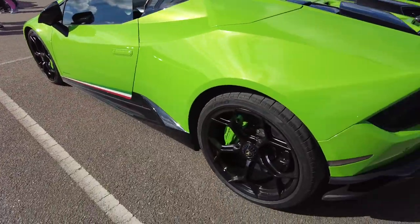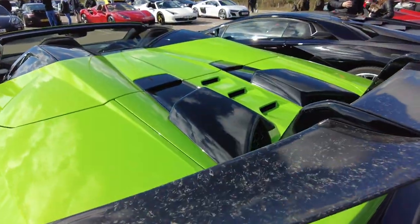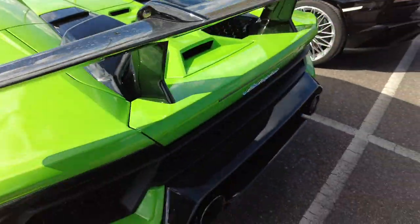Oh, the color as well, it pops in the sun. This forged carbon fiber, it's not dirt, if you guys are wondering, this is forged.